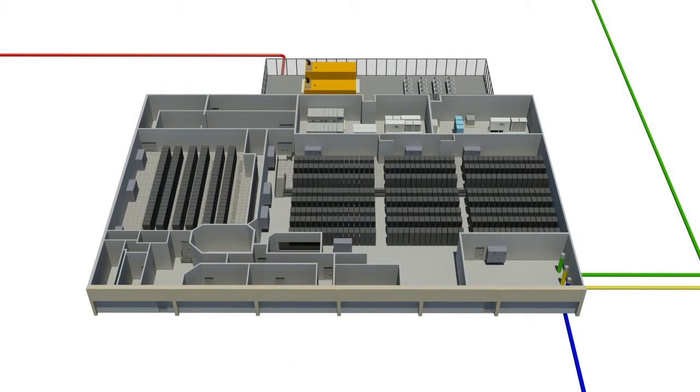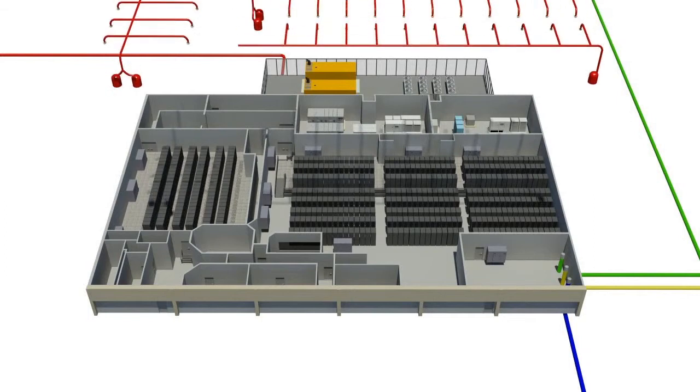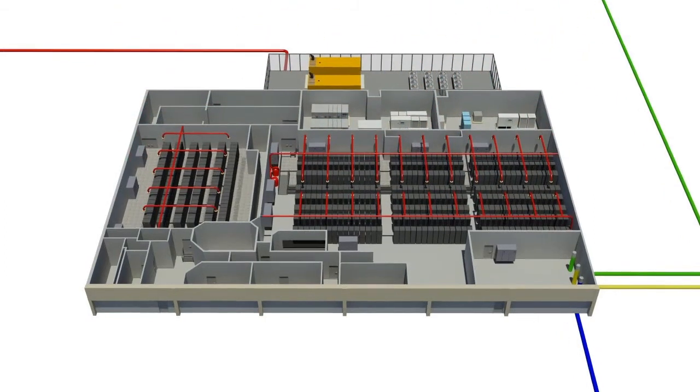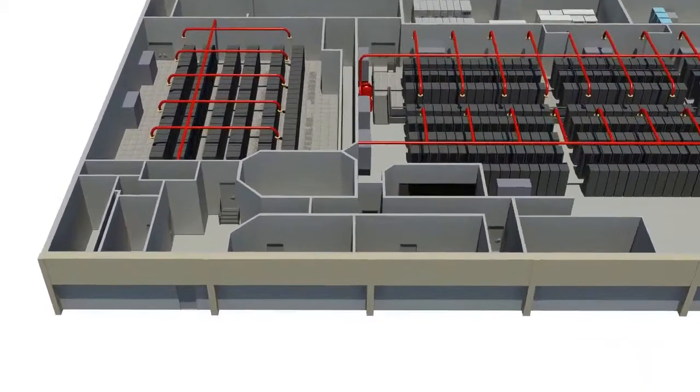The facility is protected from fire by an FM 200 fire suppression and thermal detector system. An integrated physical security platform maintains the security of the data center's single point of entry. Employees are given access to the building only through a keycard access control system.